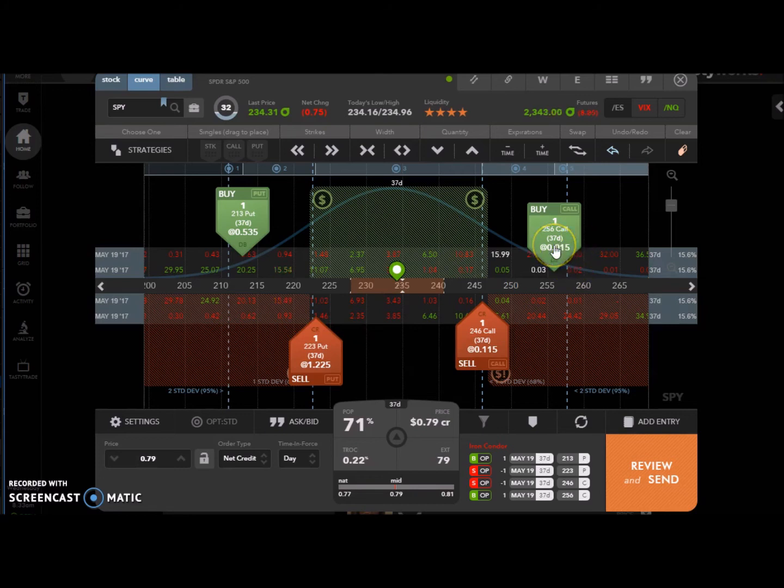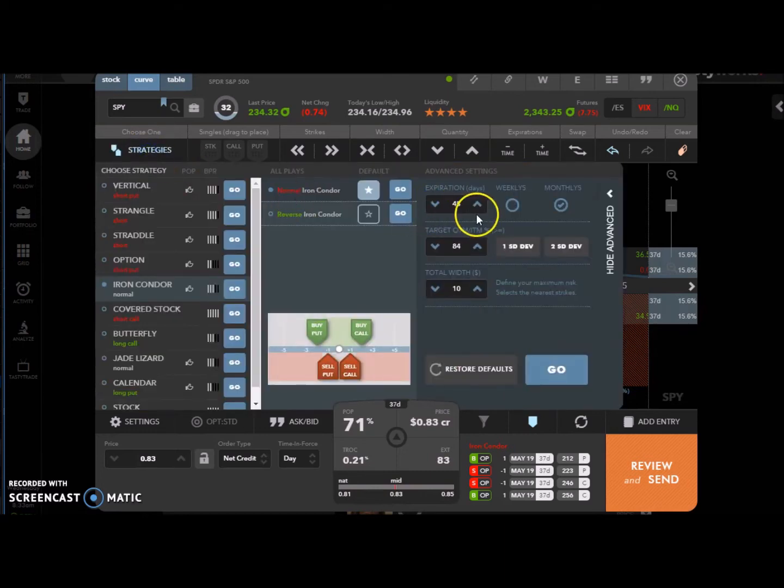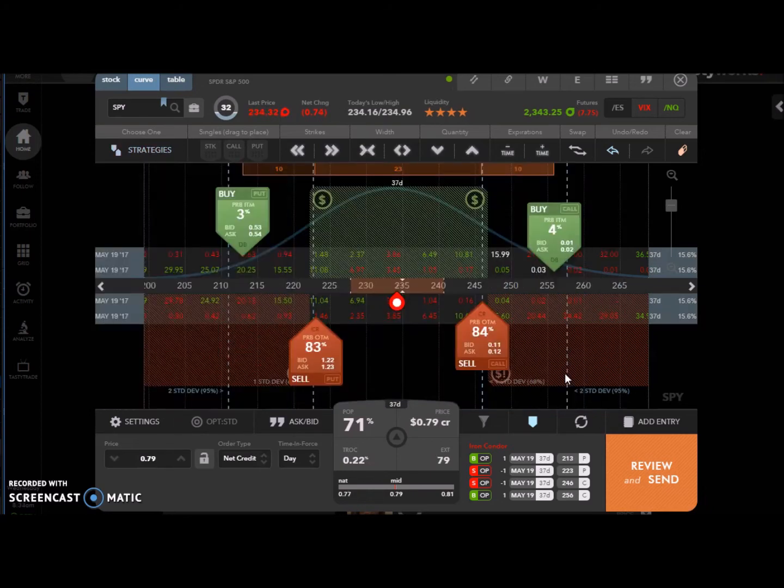Okay, now to define your risk and to limit your max loss, you're gonna want to buy the wings. Okay, hold on, let me make sure. So you go to strategies, iron condor, normal iron condor. You want to make sure this is 45. That should say 1 standard deviation, and go.